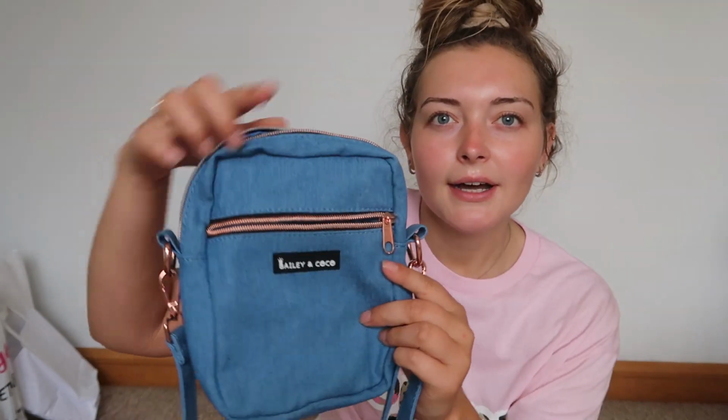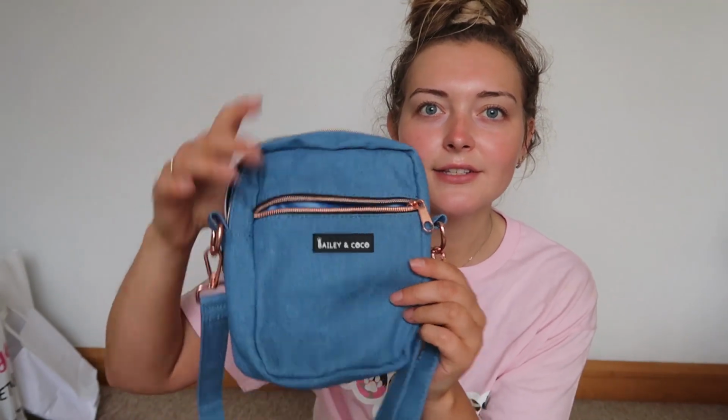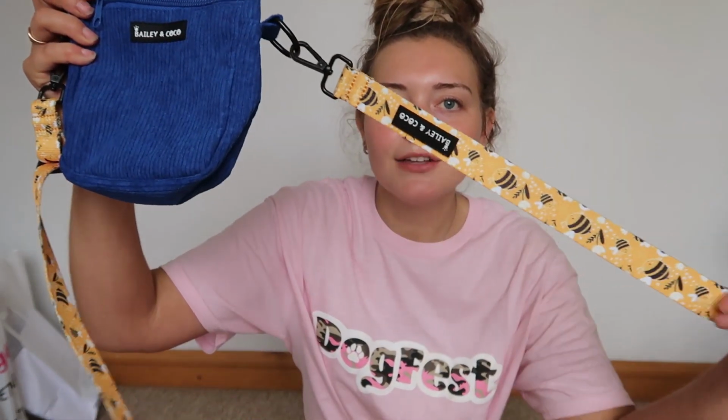They've got 2 pockets, so you can put your poo bags in and your phone in and your camera for going on dog walks. Super handy. And then Hannah picked up this one, which is navy blue. This one has bumblebees on the strap, obviously for Bumblebee, and she also got a matching poo bag.